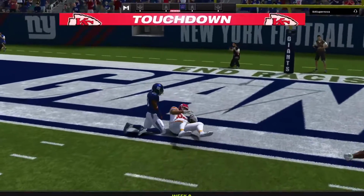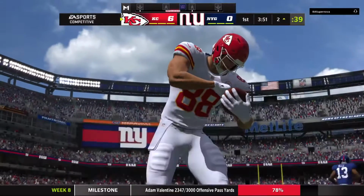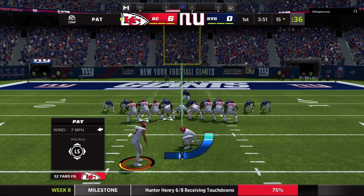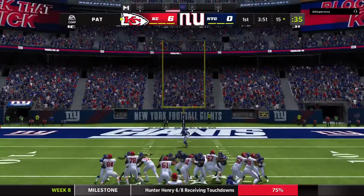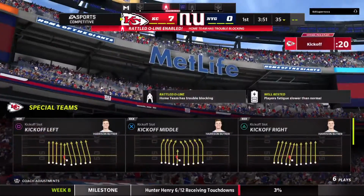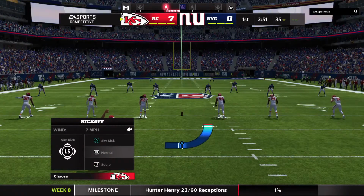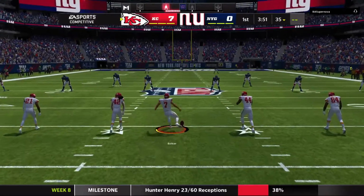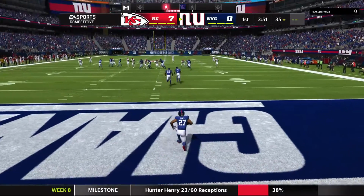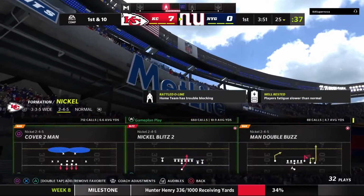And in for the Chiefs touchdown. Hunter Henry, his 6th touchdown of the season. And the Chiefs take it right down and score on the opening drive. Extra point by Butker is on target, and it's now a 7-0 game. Now after the touchdown, here's Butker on to kick it away. And this will be a touchback, so they'll bring it out to the 25.